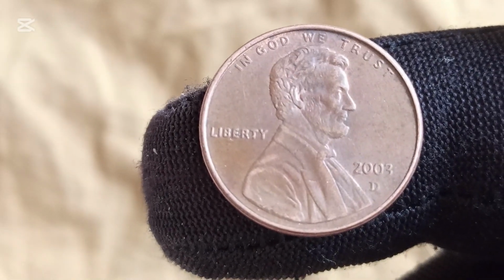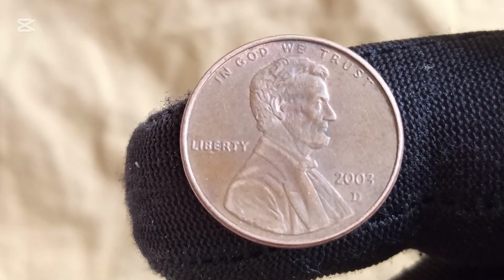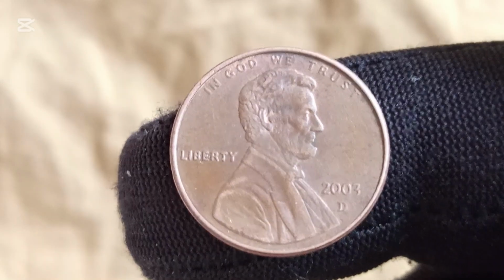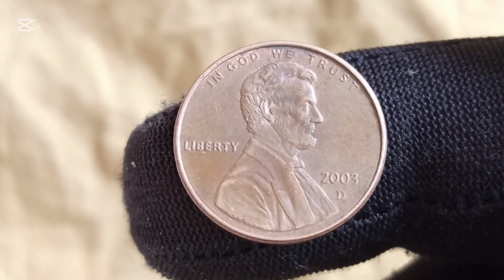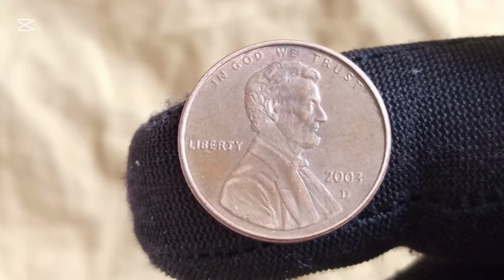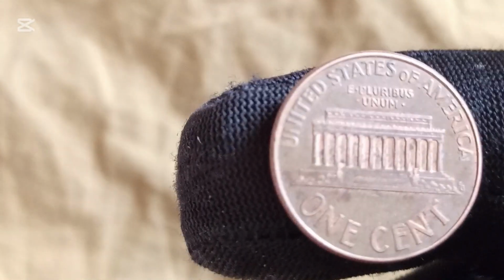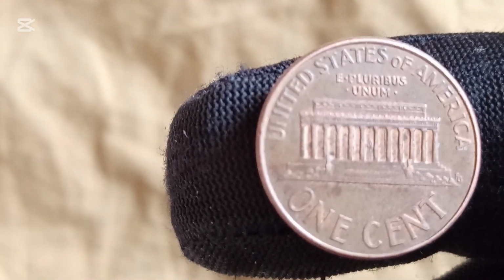Today, we're diving deep into one of the most valuable and rarest Lincoln pennies ever, the 2003 D 1-cent Lincoln penny. This tiny piece of copper is not just a simple penny, it's a numismatic goldmine with a jaw-dropping value of $597,757 in the current coin market.